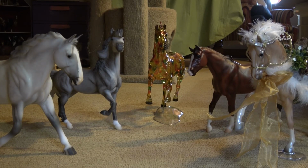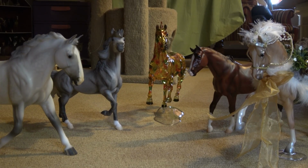So yeah, I hope you guys enjoyed part one of my Christmas loot. Since I'm going to be exchanging some of them, and since I got gift cards to some tack stores in my county, I'm going to be getting more horses, which will technically count as my Christmas loot because I got the money for Christmas, and exchanging some of them will be part of the Christmas loot.